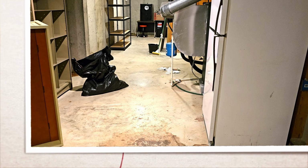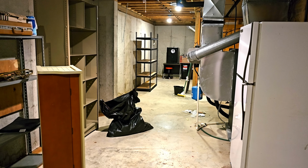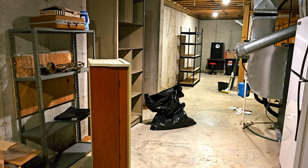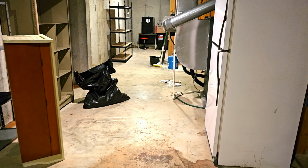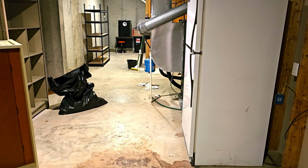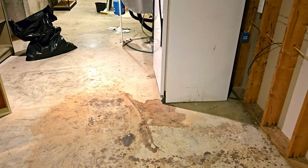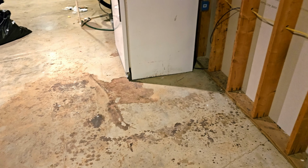All right, so it's really hot out today, so I'm in the basement and I'm back in one of the storage areas that we just went through real quick while the dumpster was here and got rid of some stuff. And yeah, there's more stuff to get rid of. But I'm cleaning the floors and I need to move some of our stuff in here. My gosh, that looks like a crime scene. Yeah, we'll get that cleaned up.